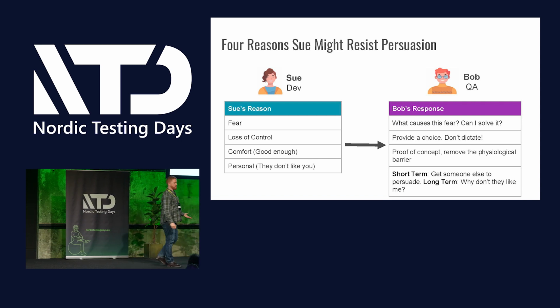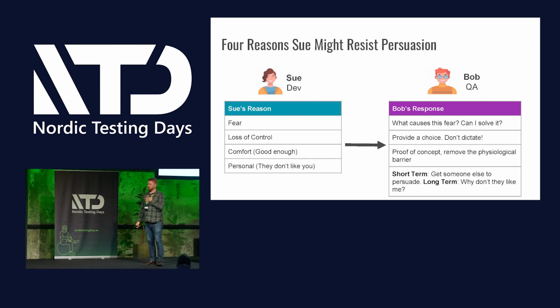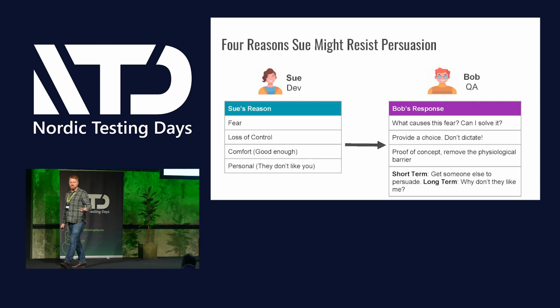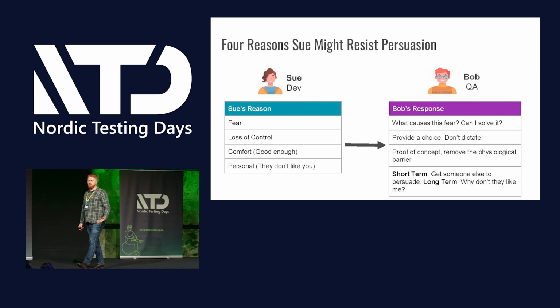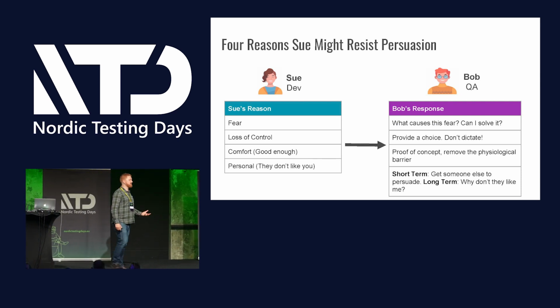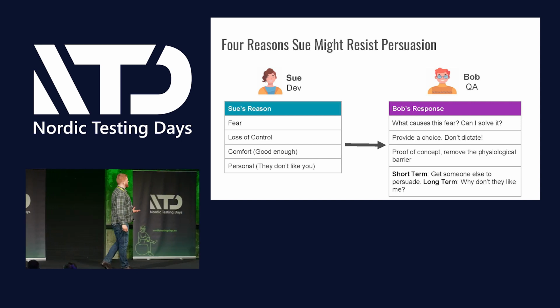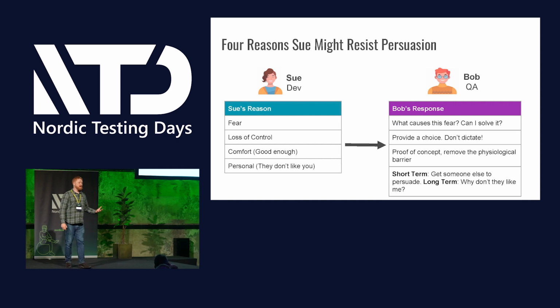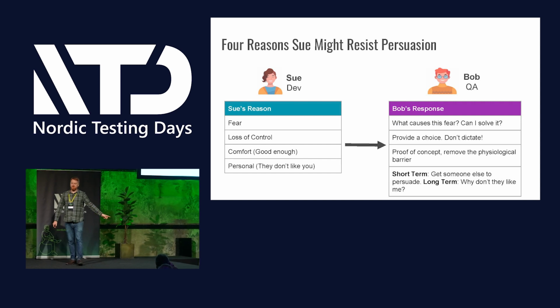And then the final one, which I've certainly come across in the past, and maybe some of you have as well, is it's a personal issue. The individual you're looking to persuade just doesn't like you. So maybe Sue doesn't like Bob. Maybe Bob said something mean at a Christmas party. And so because of that, in the short term, probably the best thing for Bob to do is just to get someone else to do the persuasion for him.